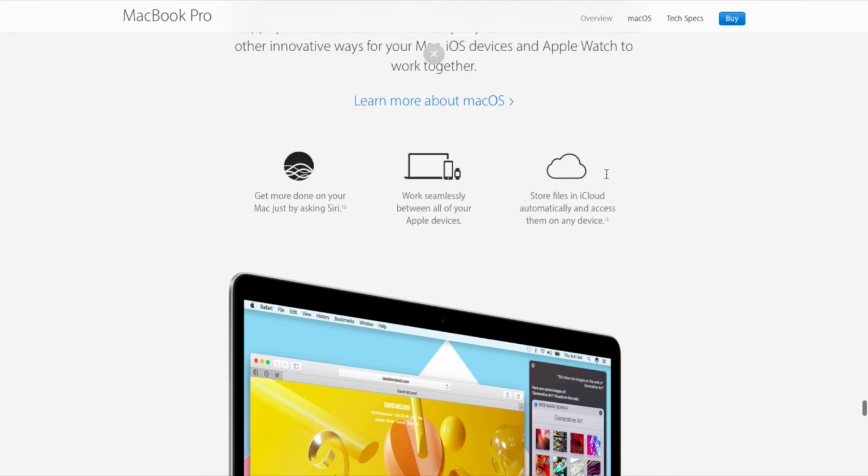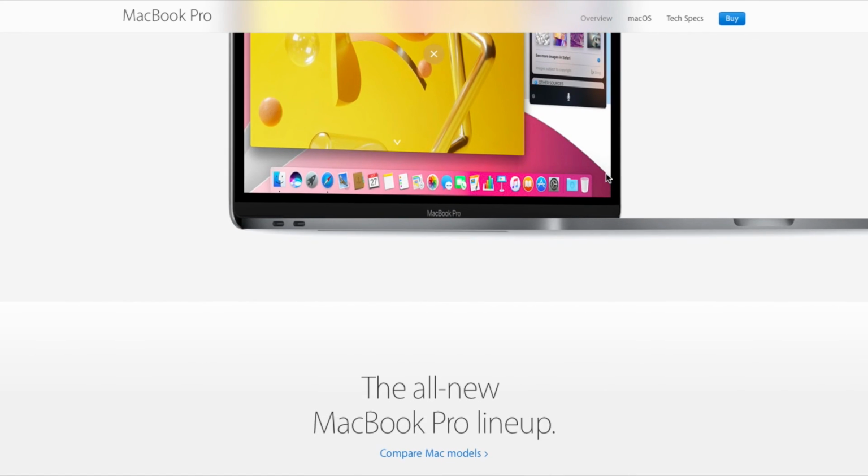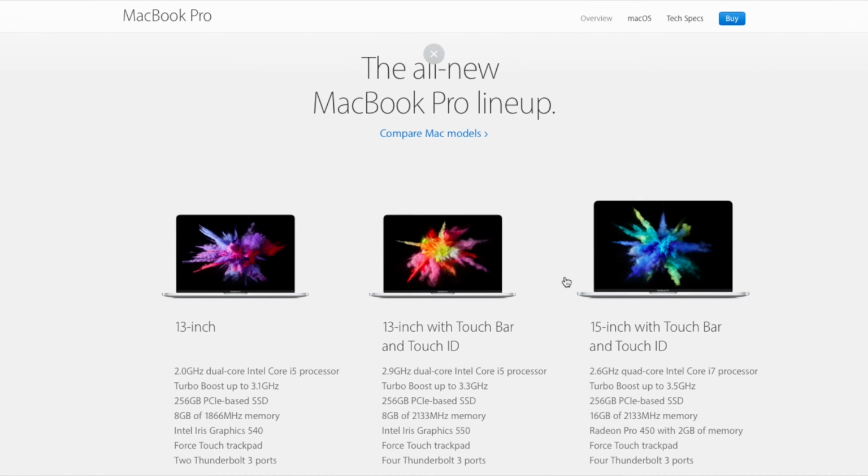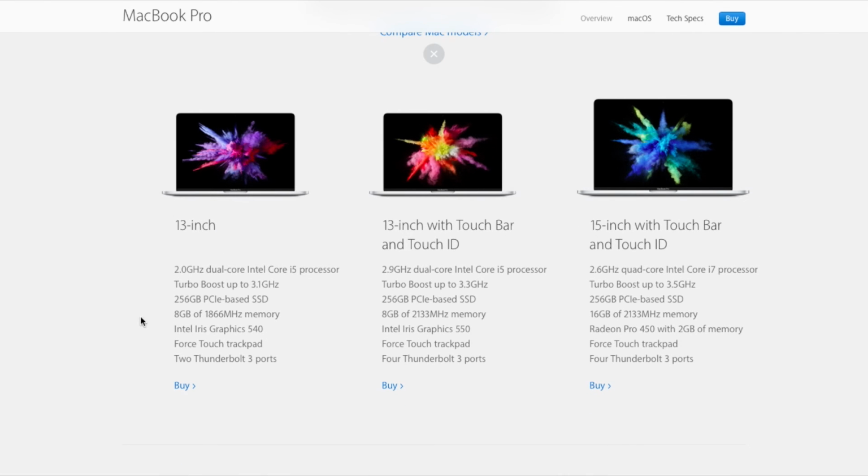And now they just go on to talk about macOS Sierra, which obviously I'm doing lots of videos on and has been around for quite a while. Remember to upgrade to macOS Sierra if you haven't done already. It's in the Mac App Store, and you can get that straight away.